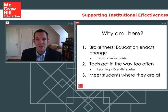2, I think tools get in the way too often. We'll throw a lot of good tools into our courses. I'm an adjunct faculty member as well, so I can understand how students get overloaded with a certain number of tools.